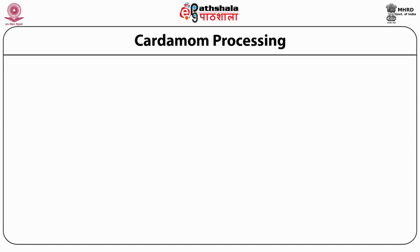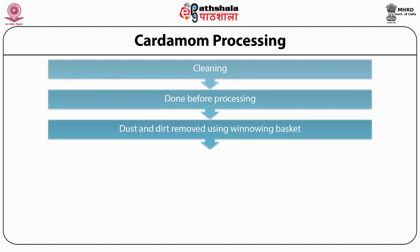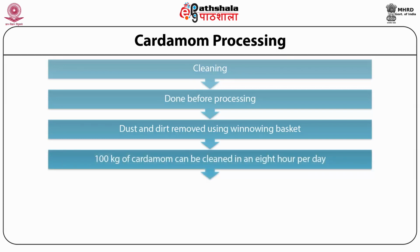The crop should be cleaned before processing. The first stage is to remove dust and dirt using a blowing basket. This can be made locally from bamboo, palm, or other leaves. A worker who is used to doing this can clean up to 100 kg of cardamom in an 8-hour day. Small machines are available for cleaning, but they are often not cost-effective.